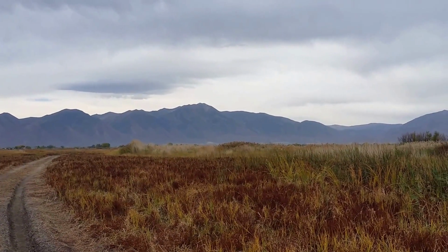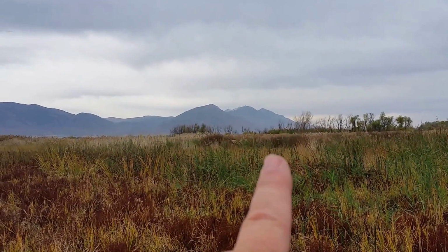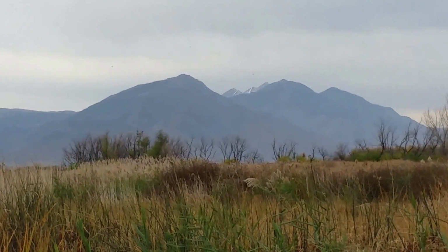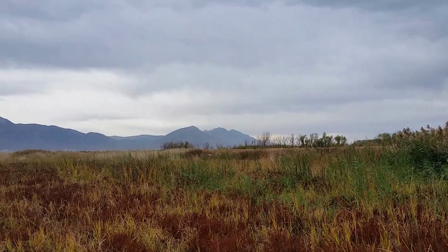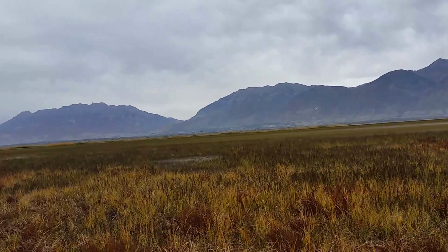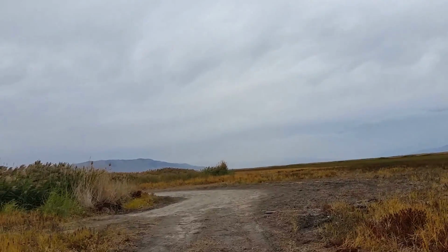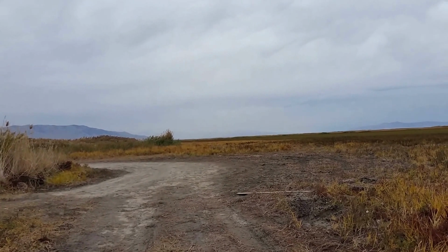That's Payson, I think. And you keep going further south. I think the ones you see there with snow might be the north side of Mount Nebo. Not exactly sure, I think so. But all of this spot where I'm at right now is supposed to be underwater. Maybe not very deep, but this is the big lake that's just south of Great Salt Lake. But because of the drought, it's evaporated considerably.